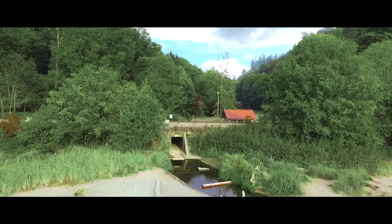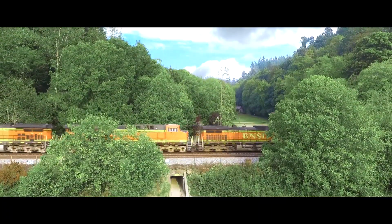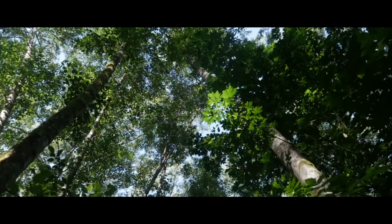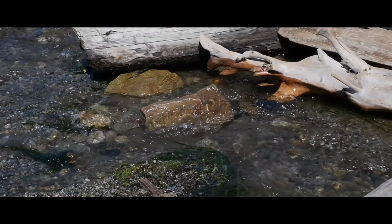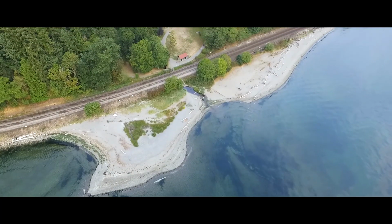From what I understand, the railroad came through about 1900. So prior to that, if you can imagine, huge, massive western red cedar trees, as well as other conifers and other vegetation right down to the saltwater. Basically, it's an inland sea. And with this creek coming down through here, we have one giant estuary.